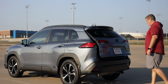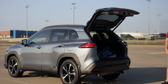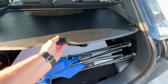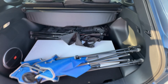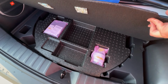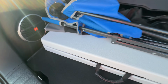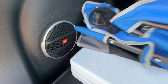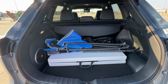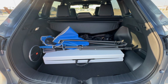Popping the hatch, we see the practical and well-designed cargo area that complements its role as a versatile subcompact crossover. The hatch has a power opening feature that reveals a spacious cargo area with 21.5 cubic feet of storage space, providing ample room for everyday items, groceries, or gear for the weekend getaway. As you see, we have some outside chairs and a bench for our weekend soccer matches. While slightly less than some other trims, the cargo capacity is still generous for a vehicle of its size, and the wide, low-loading floor makes it easier to load and unload bulky items.